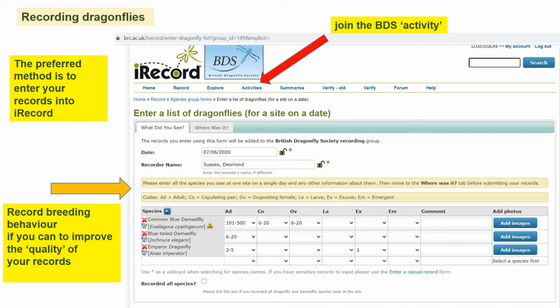So if you've just seen a dragonfly flying by, that's great, that can be recorded just as an adult. But if you've actually seen perhaps a pair mating or laying eggs, then that gives a bit more evidence that the dragonflies are perhaps breeding at that site. So moving down halfway along the screen on the left, I've got that orange arrow, and just to the right of that there's a panel with the different sort of recording categories.